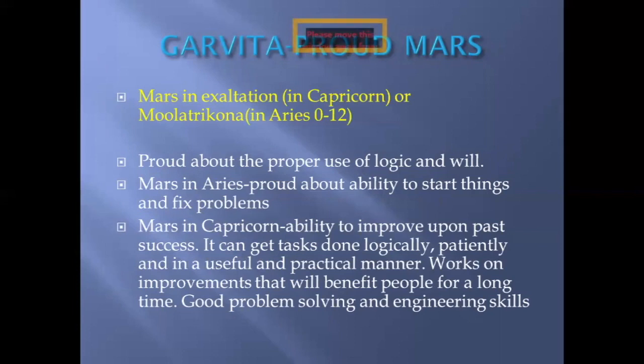Garvita, or proud Mars, happens when Mars is in exaltation in Capricorn, or in its Mula Trikona sign in Aries, 0 to 12 degrees. So Mars will be proud about the proper use of logic and will. Especially Mars in Aries will be proud about the ability to start things and fix problems, since Aries is the sign of initiation. And Mars in Capricorn will have the ability to improve upon past success. It can get tasks done logically, patiently.